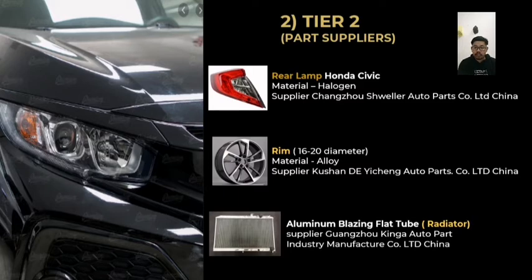Okay, the second part is tier 2, which is the part supply. For the part supply, we only chose three items, which are lamp, rim and radiator. For the Honda Civic lamp, the material is halogen, supplied by Changzhou William Auto Parts Co. in China. The rim of the Honda Civic 2020 uses 16 to 20 inch diameter, the material is alloy, and it was supplied by an auto parts company from China also. And the third is an aluminum brazing flat tube radiator from Guangzhou King Auto Part Industry Manufacturing, also from China.